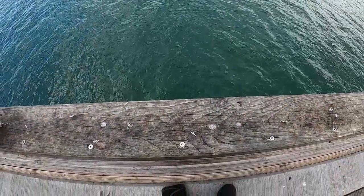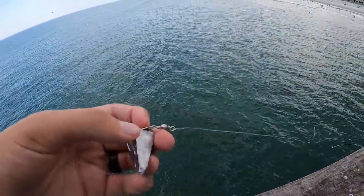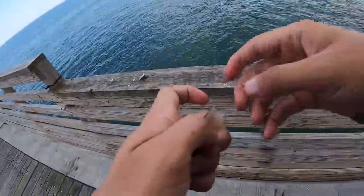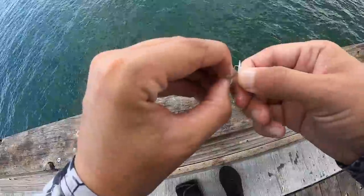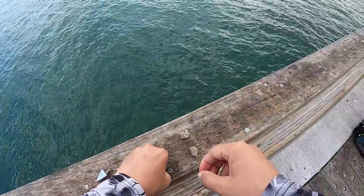So this is one of the rigs we're gonna attempt to use here real quick. You guys have seen me use these before. This is just a sabiki rig. Basically, we're gonna have a 2-3 ounce weight at the very end, then a bunch of these tinier little hooks. We're just gonna take the shrimp, cut them up in little pieces, and then put these on the tiny little hooks, just like that.